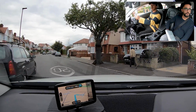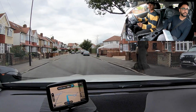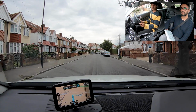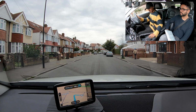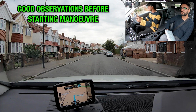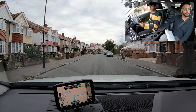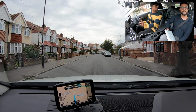Naveen shows really good clutch control when coming out of this tight situation. Throughout the maneuver, Naveen shows really good all-round observations.